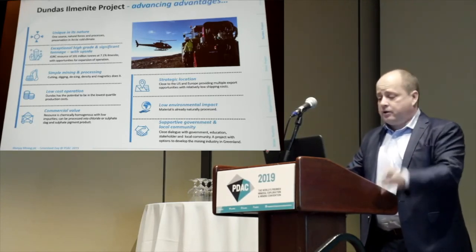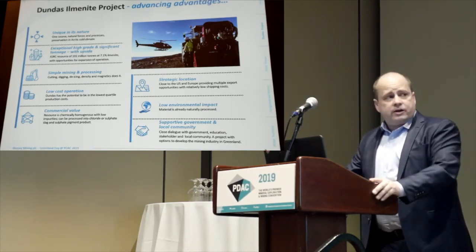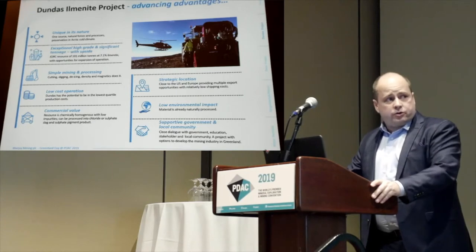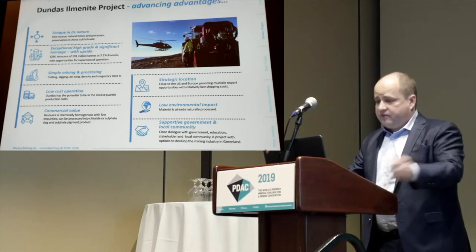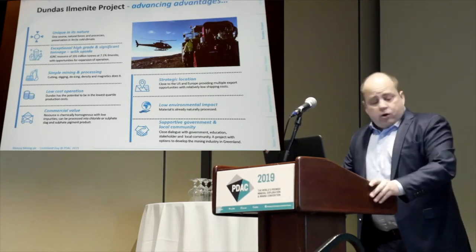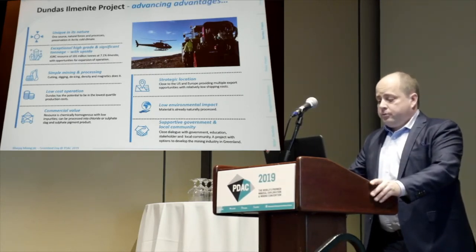It's a very simple mining and processing. It's a low cost operation. It has a commercial value, the product. It can be used for different products. It has a strategic location to the US and to Europe, where there are several majors located that have running plants for titanium. It has a low environmental impact, and we feel that we have a very supportive government and local community.